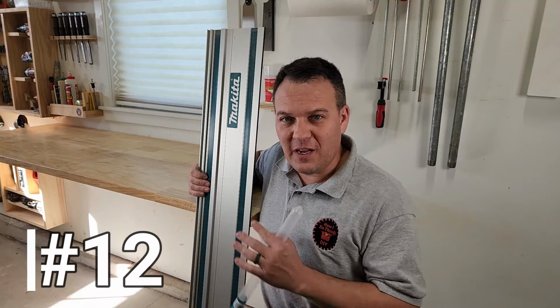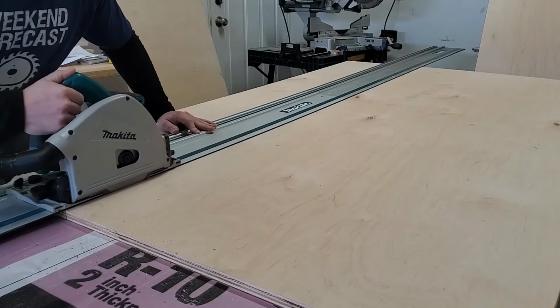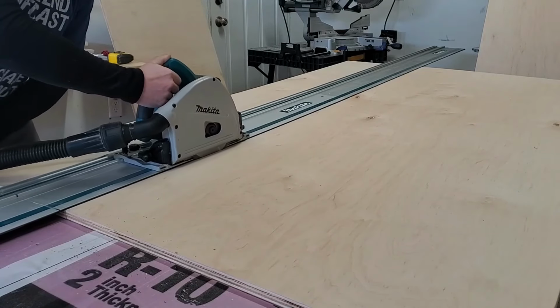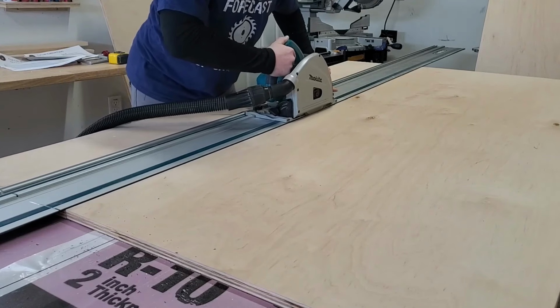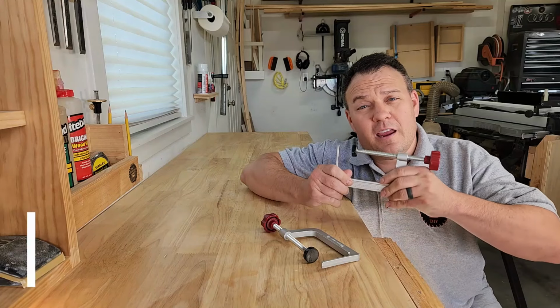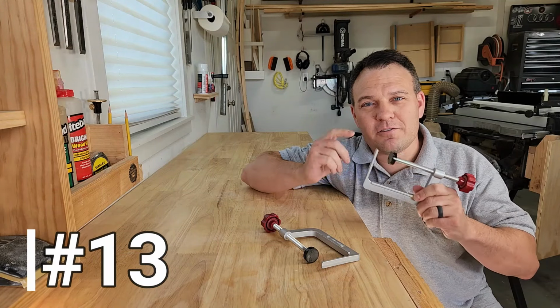Number 12, Makita guide rails. If you already have a track saw, but you need to be able to cut something longer than 55 inches, you can buy an additional 55-inch guide rail for $95. The guide rails can be connected together with a connector kit for nearly seamless connection and can allow for very long, accurate cuts.